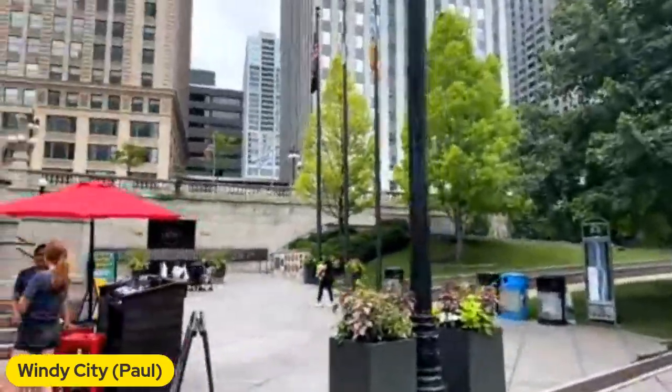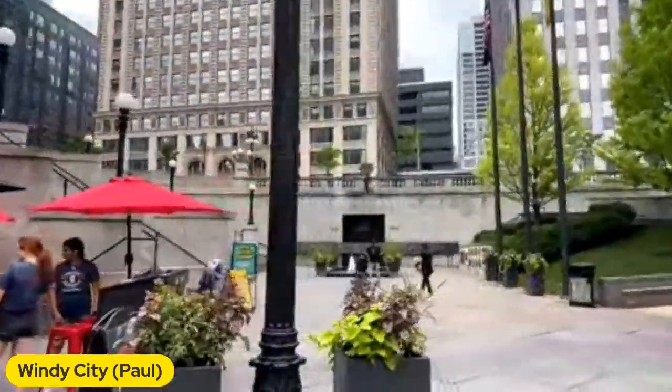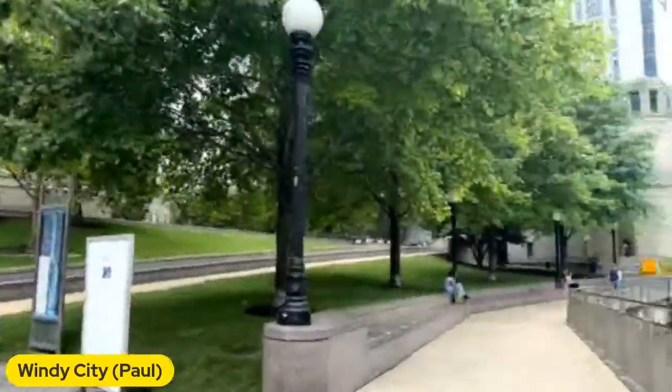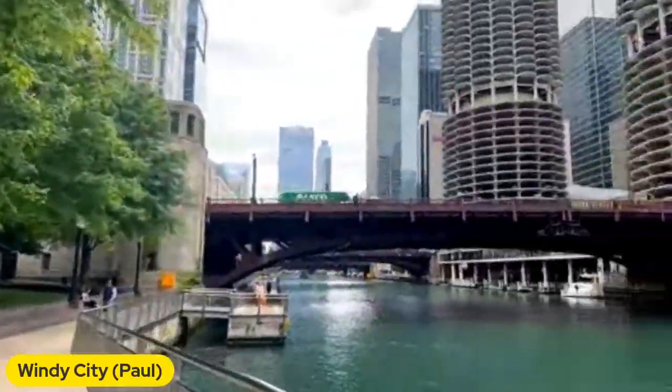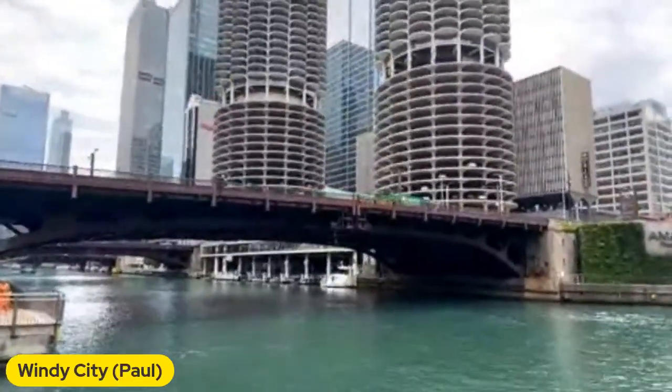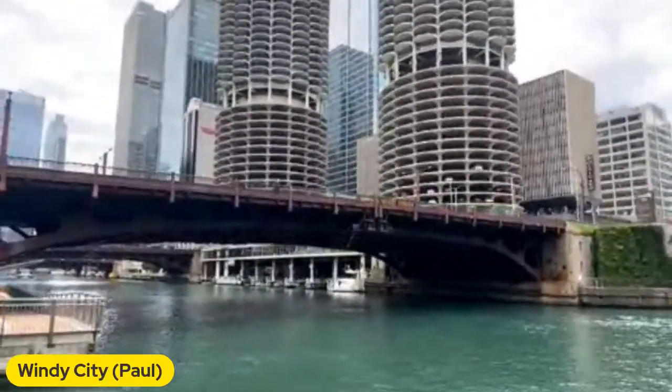Here we've got the Vietnam Veterans Memorial in Chicago. As I had mentioned earlier, there is the little marina that's underneath Marina. It's not Marina City, it's Marina Towers.